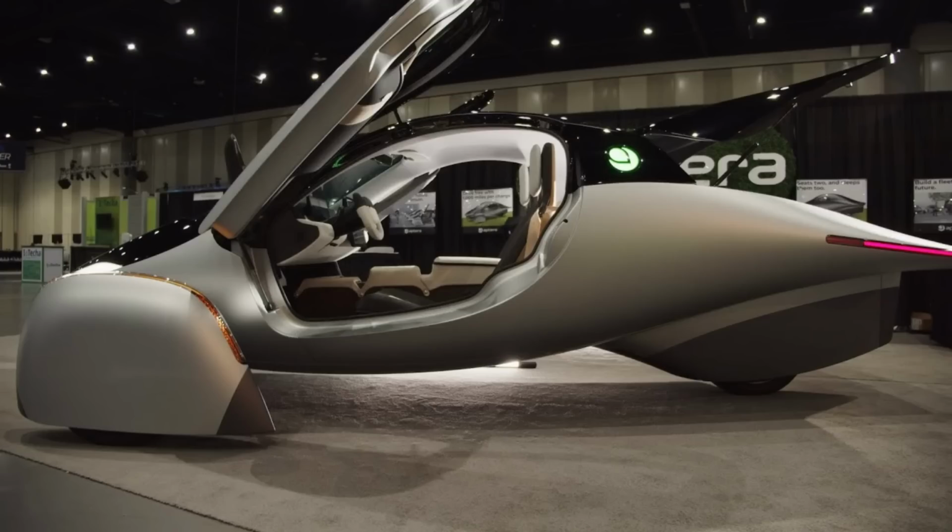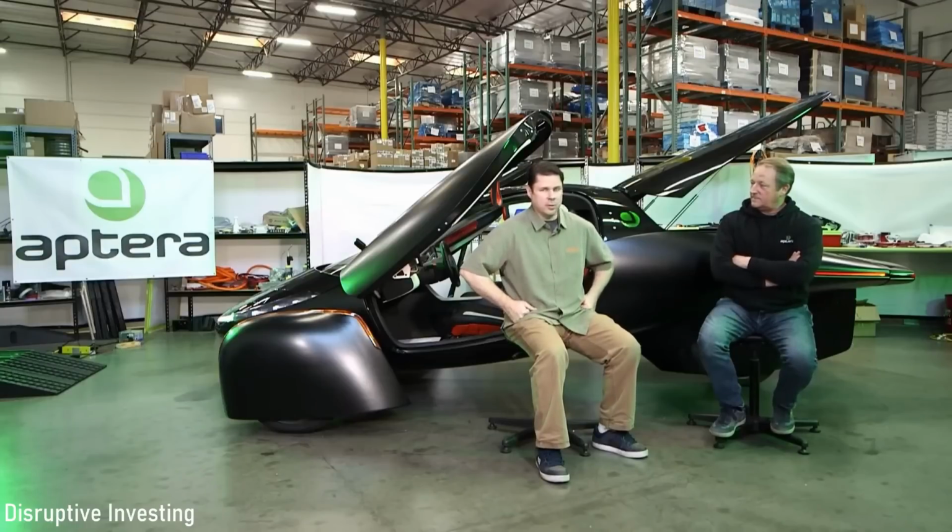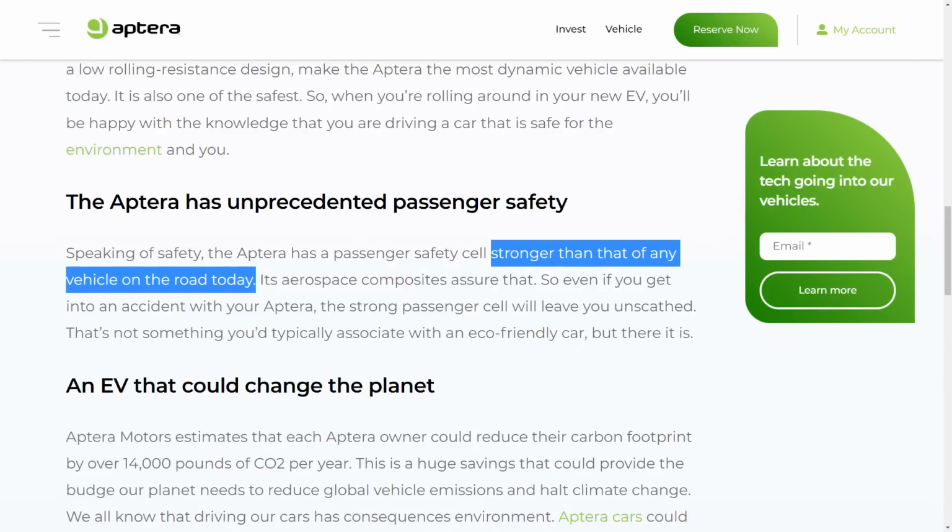The egg-shaped passenger safety cell is incredibly strong and rigid. It is designed to have key strong points, including the hip point. Also, there's an X-shaped composite roll cage integrated into the roof right above the passengers' heads. In fact, Aptera has stated the passenger safety cell will be stronger than any other production vehicle.